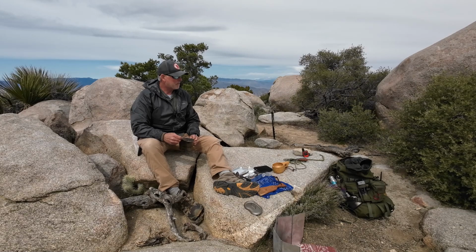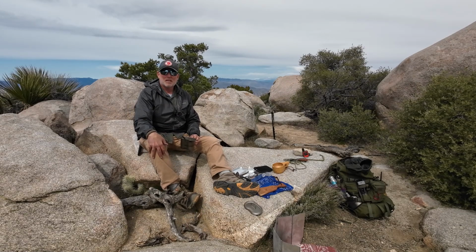But anyway, I'm gonna finish this, start packing up, cleaning up, have a couple of swigs out of my canteen, then I'm gonna start heading down from the top of Whale Peak out here in Anza Borrego Desert State Park in San Diego County.